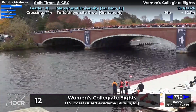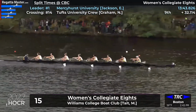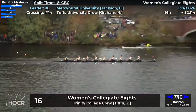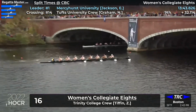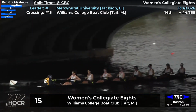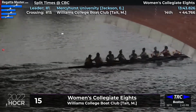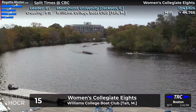16 is next, Trinity. And that is Trinity College Hartford in the dark hull with the white blades of the stripe. And they've passed Williams, boat number 15, which is Williams' colors. Is that maroon and gold? I mean, purple and gold. Thank you, Ellen. Purple. But I don't see any gold, right? I see white. It's a very narrow gold stripe. It is there. Okay. Thank you.